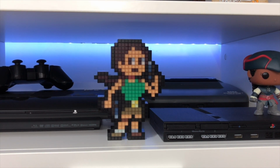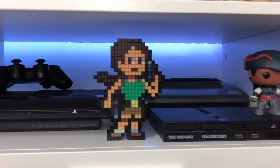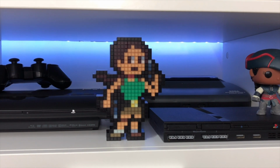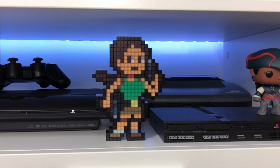So I do have a Pop Vinyl there from Assassin's Creed, and obviously the other one is a Pixel Pal of Lara Croft, which is another cool thing. I don't really collect much of this sort of stuff, but I do have Kratos and Nathan Drake and a few other things there just to fill in space, and that's perfect for this sort of setup.